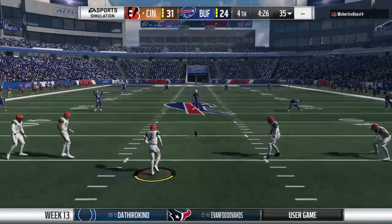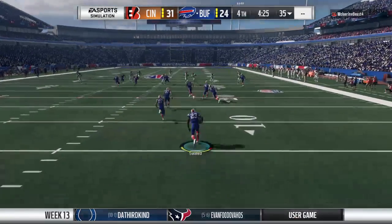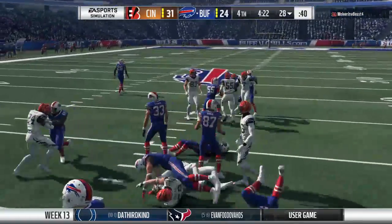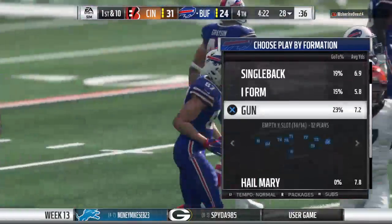Set now to kick this one away, and off it goes. This fielded at the 2. And he's up across the 25 and down at the 28-yard line. Back onto the field now comes the Bills offense.